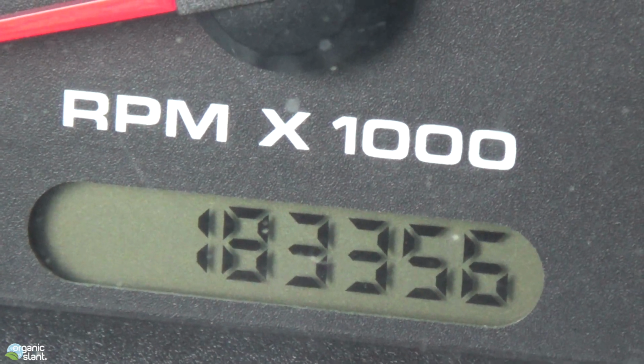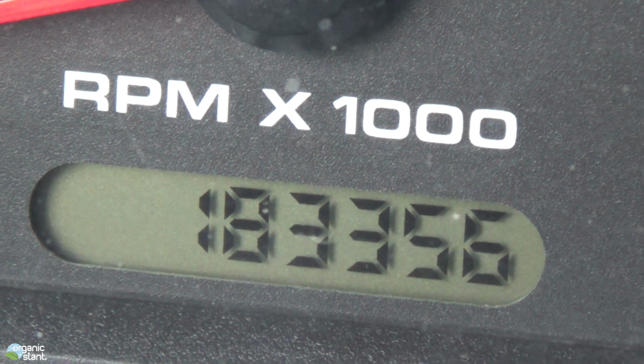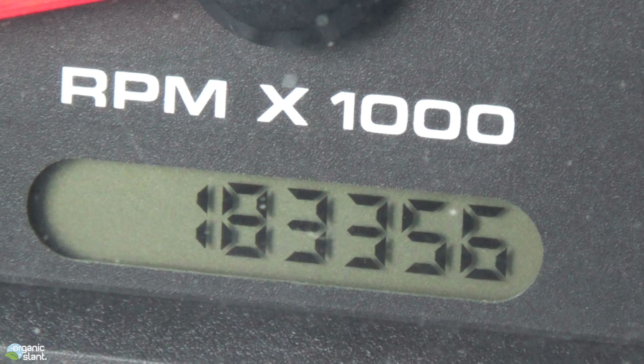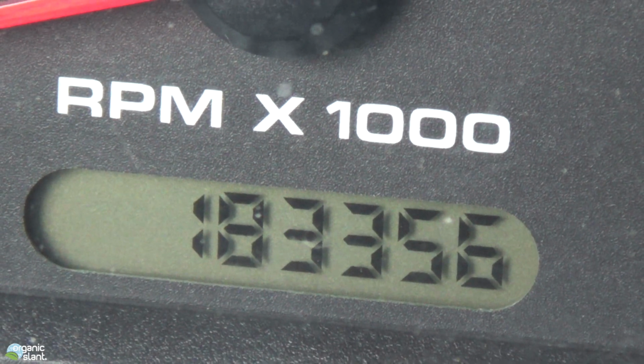So I kind of buy this theory that, you know what, maybe the insects are gone. One thing I forgot to add was the mileage on the vehicle. It's 183,356 miles. That's a lot of miles with very few bugs.